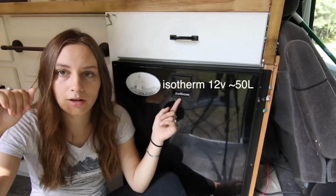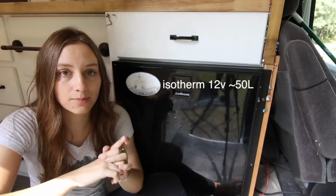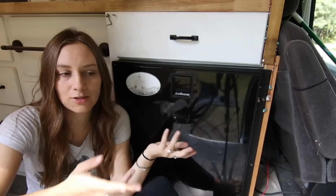This is an Isotherm fridge. It's a 12-volt fridge. Very expensive 12-volt fridge. It was either an expensive fridge or another expensive battery, so.